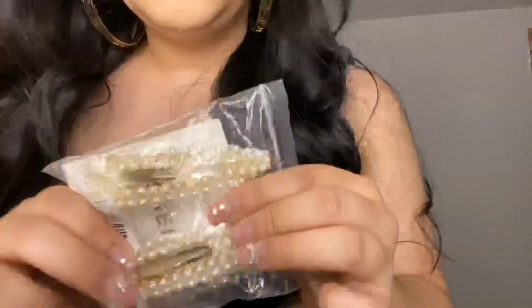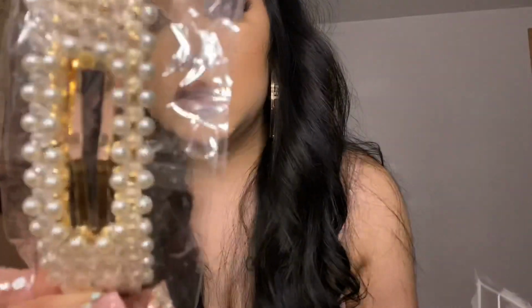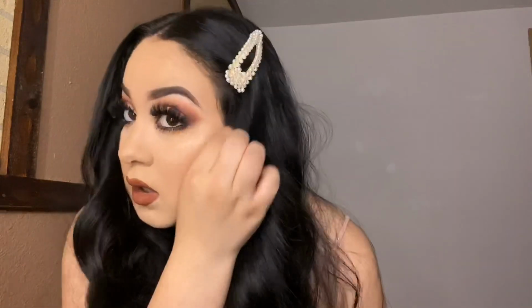Okay, so next up, I got these cute little clips from Shein. Look at that. They're so cute, right? I'm in love with these. And the other one is like this. But how cute these clips are. And these were like $3, I think. You guys, y'all need to get yourself into Shein.